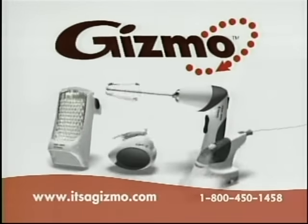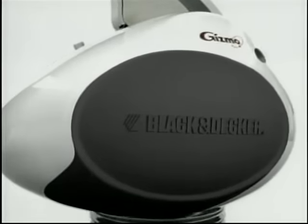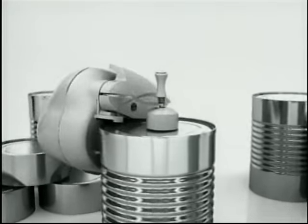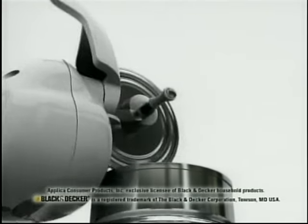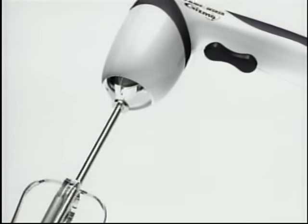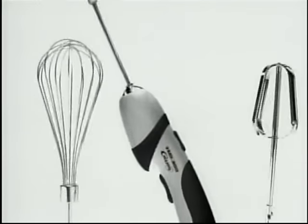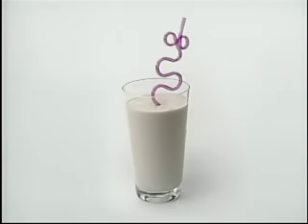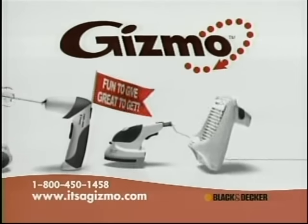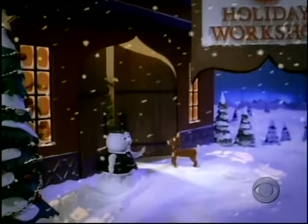Introducing the Gizmo family. Unique household helpers like the Gizmo can opener. Walks on its own around every size can. No cord, no kidding. Can opening a can actually be fun? Yeah, when it's a Gizmo. And mixing? Piece of cake with a new Gizmo twist mixer. Beat some batter. Whisk a wild dessert. And here's the twist. Stir up a delicious shake anywhere. Can a mixer be this much fun? No. But it's not just another mixer. It's a Gizmo.